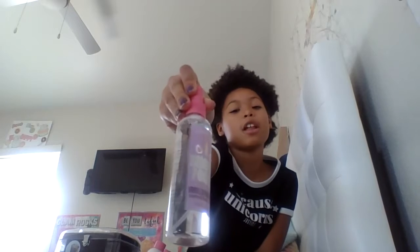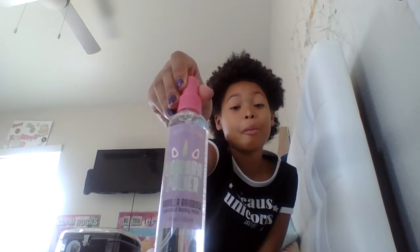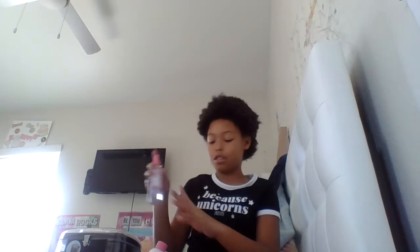It is vanilla rainbow scented body mist. I really like the unicorn horn. It's really cool. All of these are gonna be vanilla rainbow. So I'm just gonna say vanilla scented. Vanilla scented body lotion.